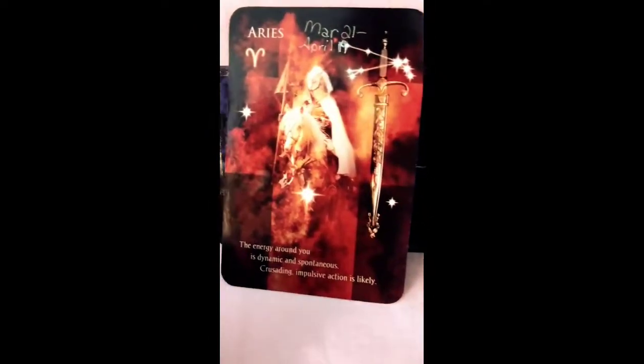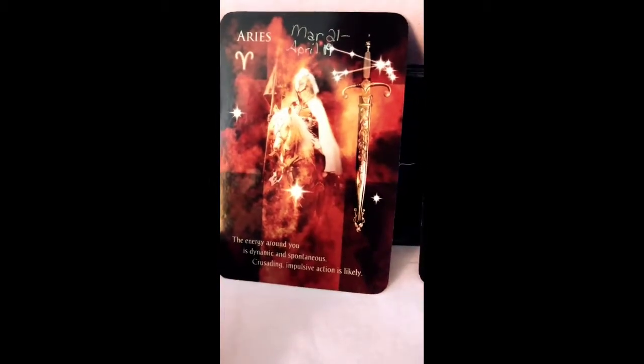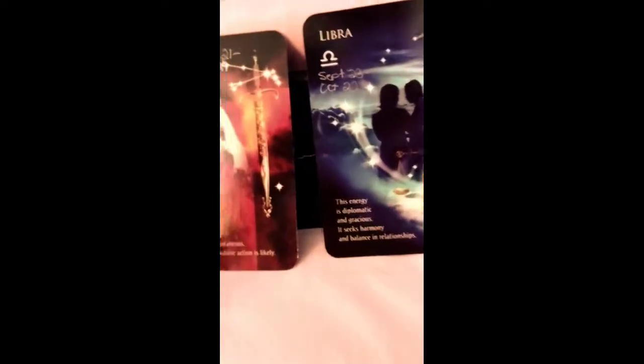Two cards decided to come out. Aries and Libra. So, the energy around you is dynamic and spontaneous, crusading, impulsive. Action is likely. I know people like that.